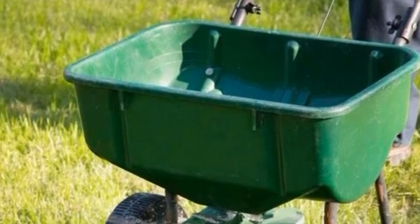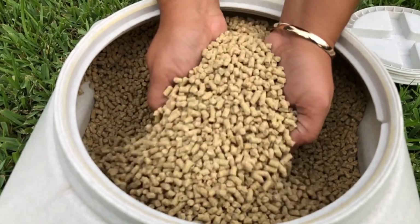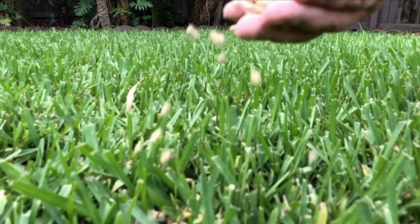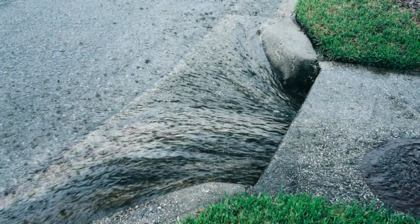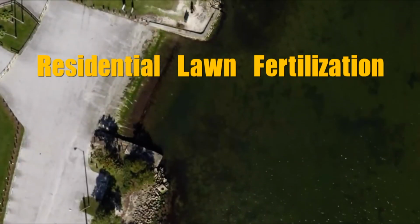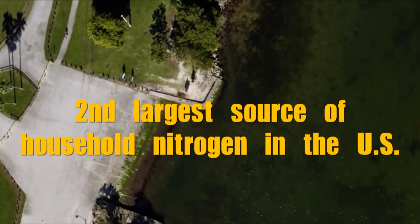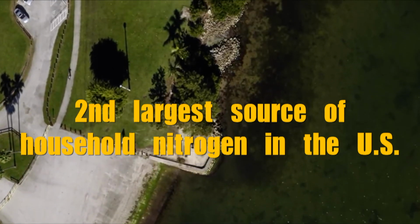Fertilizer is full of nutrients like nitrogen and phosphorus. These extra nutrients are great for your plants when they're used in moderation, but oftentimes fertilizer applied to lawns will be swept away in stormwater and contribute to nutrient pollution, which causes many of these water issues. Experts estimate that residential lawn fertilization is the second largest source of household nitrogen in the US, and the driving force for nutrient problems here in South Florida.